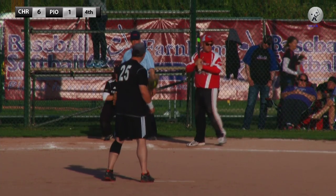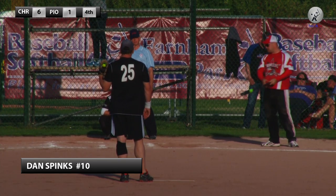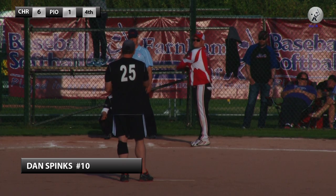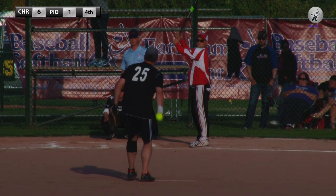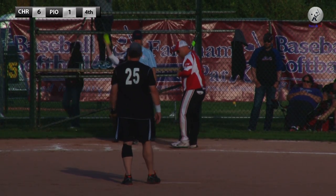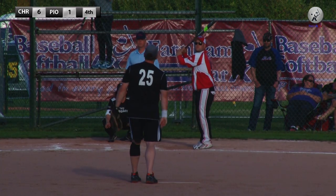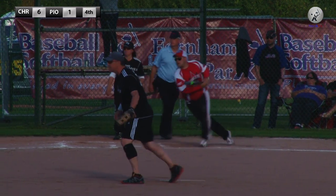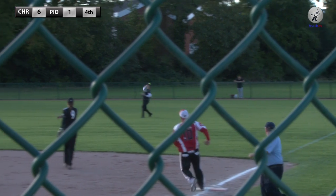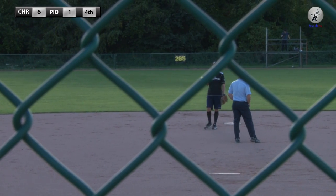Welcome back, folks. If you're just joining us now, we already have one out and one on here for the Pioneers in the bottom of the fourth inning. Dan Spinks is up to bat at the moment, the pitcher. Laura Brockman Hill at first base. We had Steve Hazard who grounded out earlier to register the first out. And that's a swing. It goes to right field. Runners advance. And we have runners at the corners now on first and third.